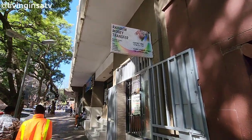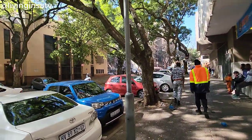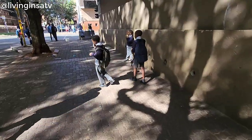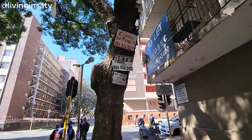I actually notice a lot of companies in these areas that give loans to people, send money and stuff. I've just been noticing. It's actually very easy to put these businesses around town. See, the kids are just walking around here like it's normal, you know?